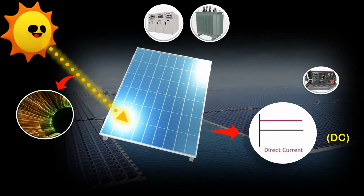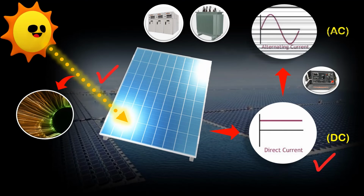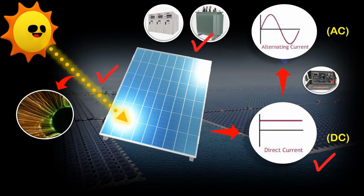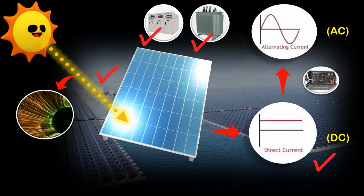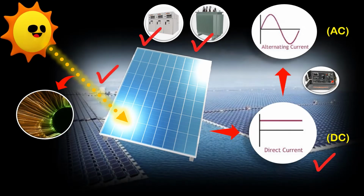The photovoltaic cell will convert solar radiation into direct current. The inverter will change the direct current to alternating current. The transformer will be used to increase or decrease alternating current voltage in the circuit. As the name suggests, the circuit breaker will shut off the electrical circuit when too much current is flowing.